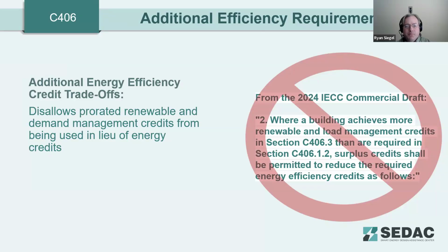Something else that has been removed from the IECC text is energy efficiency trade-offs. So with the 2024 IECC, there are renewable energy credits or renewable energy points and additional energy efficiency points. The 2024 allows you to trade between those two categories. The commercial stretch code allows that trade to be done only in one direction. So you can trade renewable energy and load management and do more energy efficiency in lieu of those, but you cannot install more renewables or more load management in lieu of energy efficiency.